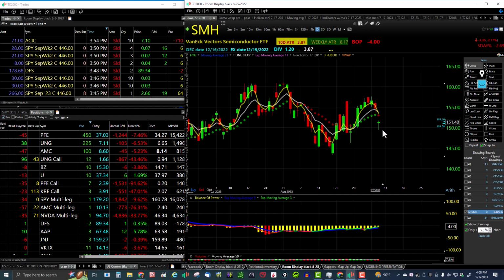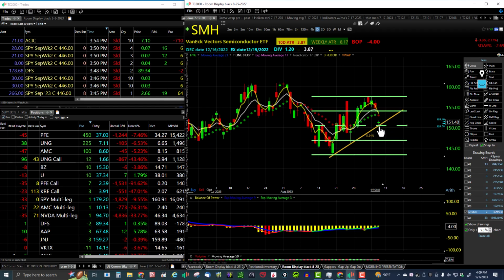Now let's take a look at SMH. SMH putting in a bottoming tail right here at the trend line. So we'll see what they want to do. Notice lower high, lower low. And the body just closed up there. Doesn't mean it can't come further down. Quads right into the uptrend line and the midpoint. This is the pullback for SMH.